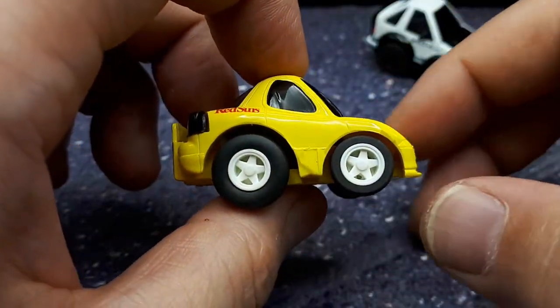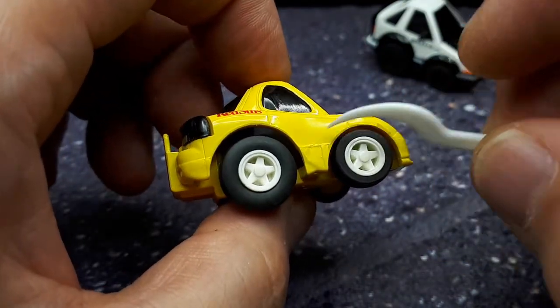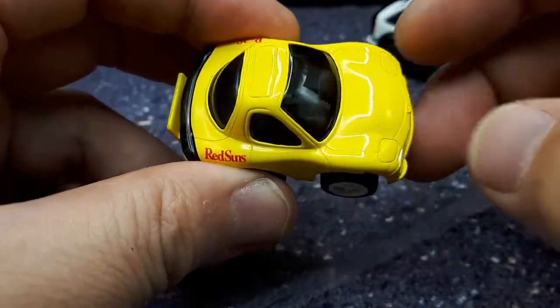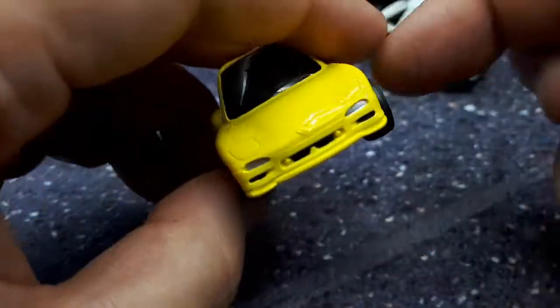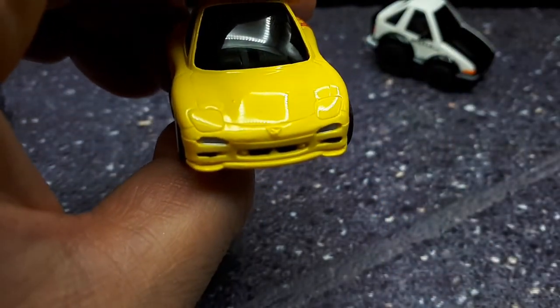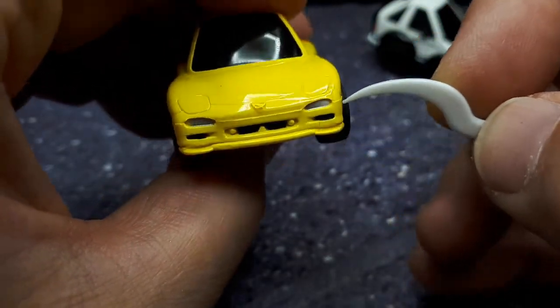So again, same white wheels. This molding is pretty bad, whatever is going on there. I do like that they printed on the Red Suns. It's got a sunroof. Unfortunately, the paint's not perfect there. A contaminant. Not much color. Well, better than the Roadster. You know, that's got the raised. I think that's Unos, the Unos badge.